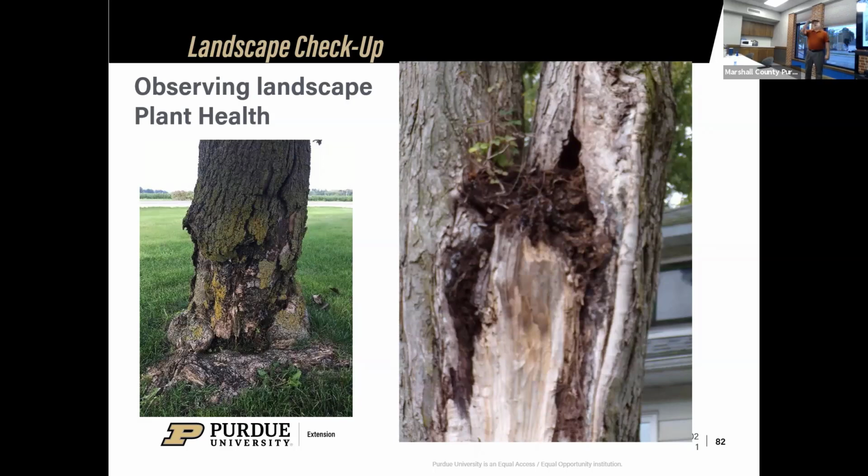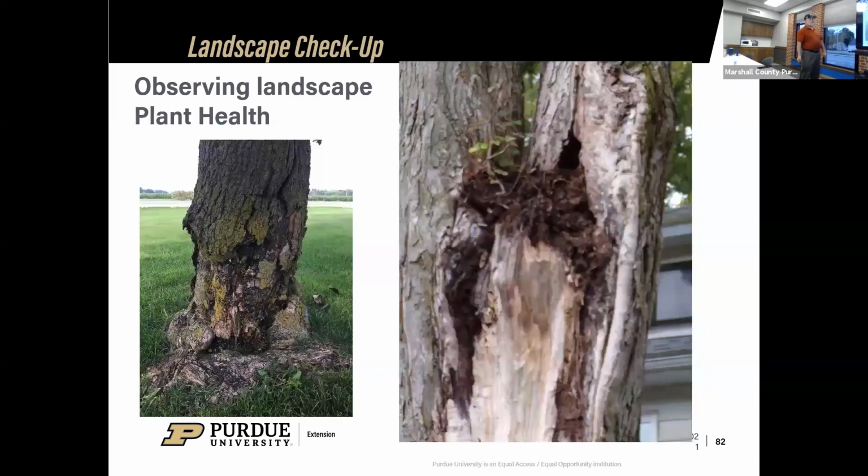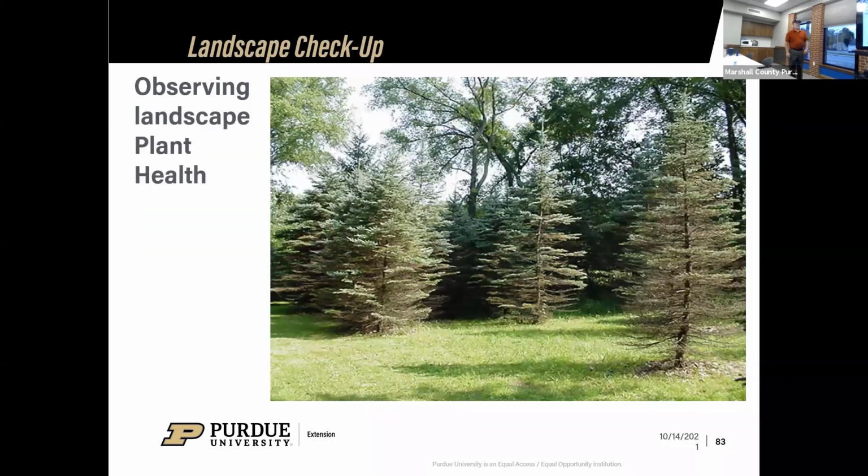It says that limb pulled off, it pulled a lot of bark off below it by the weight of the tree coming off.